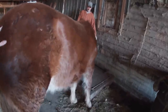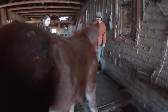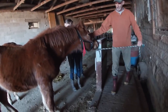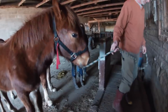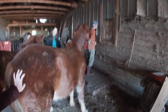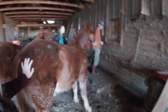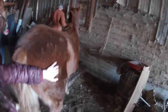So now we're going to try Earl, and that did not go so well. I almost regret even trying to get him on. It took a long time to make this happen. This is a scary place for colts to go. I have the scales up tight to the wall to make sort of a chute, so that when they walk on, they stay on. But it's just a tight area to get into. The scales are kind of noisy when they step on it.